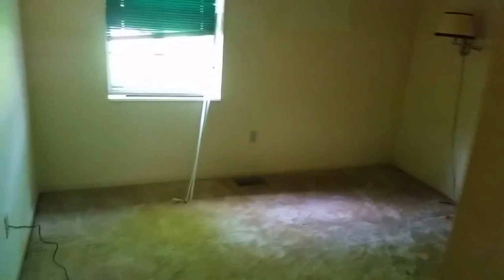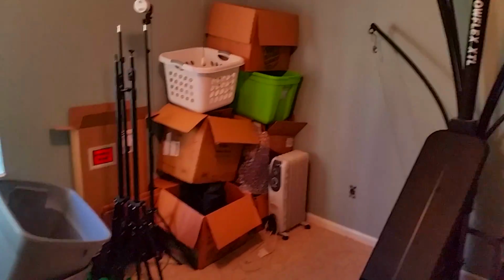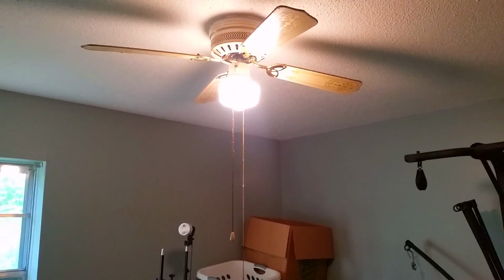Go in here, and then this is the final room. This is sort of just my junk room. Just got all my moving boxes still and some junk that I just didn't get around to putting up yet. My Bowflex so I can stay in shape. And I gotta eventually swap that ceiling fan out, but it wasn't big on the priority list since I don't spend a whole lot of time in here except when I'm working out occasionally, very occasionally lately. So that is the tour.